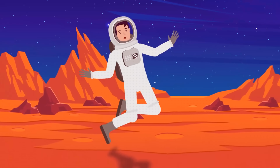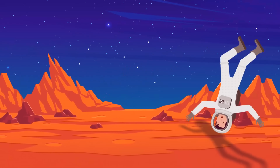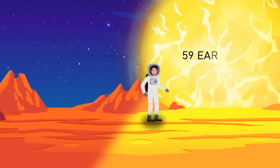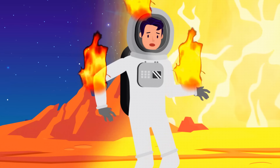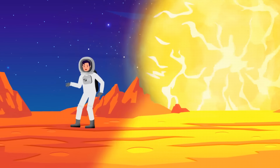You try to move, but because of your spacesuit and reduced gravity, it feels like you're on a trampoline in a slow-motion movie. It's not safe to come here during the day. On Mercury, it lasts almost 59 Earth days. Although your spacesuit keeps you safe, temperatures can get pretty extreme. During the day, they go up to 800 degrees Fahrenheit. There's no atmosphere to keep the heat, so temperature during the night can drop down to minus 290 degrees.